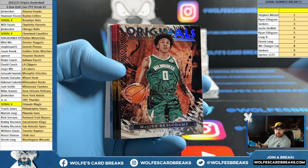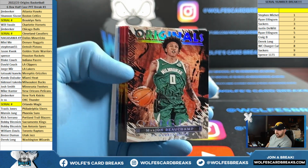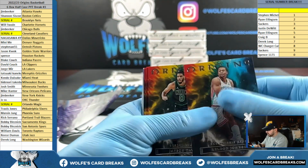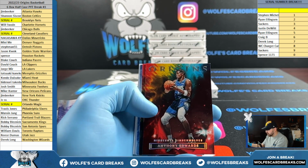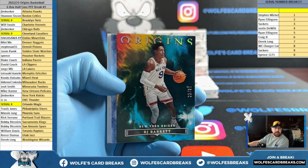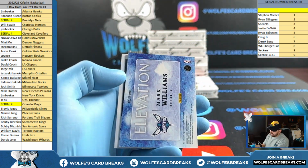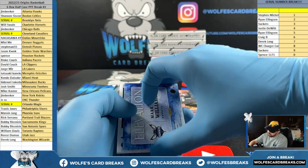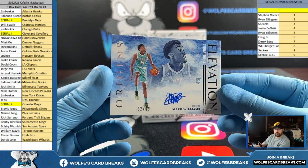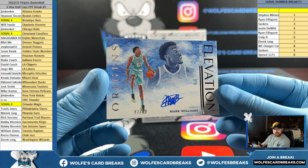Originals for the Bucks. I was going to leave you hanging. Yeah, well, I was hanging there, all right. That was a struggle bus right there. HT with the Bucks. Tatum. Ant-Man. RJ Barrett to 25 for the Knicks. 22 out of 25. Elevation Signatures. Mark Williams to 99 for the Hornets. Will S. Oh, he is a first rounder. Wow.